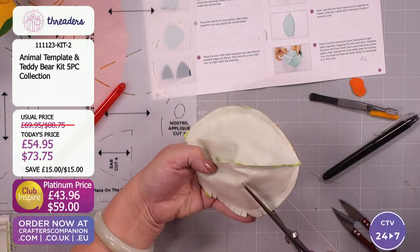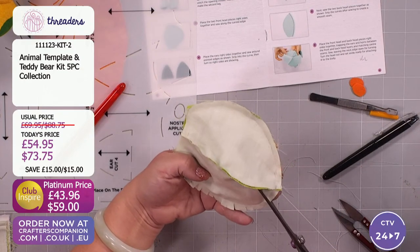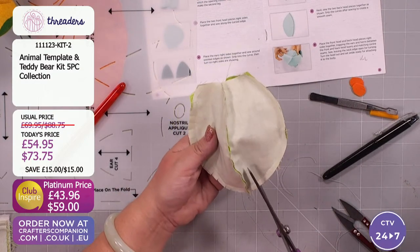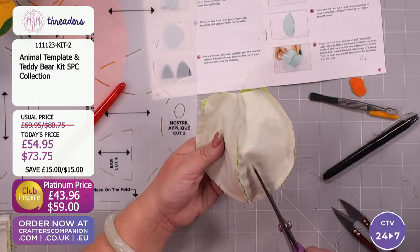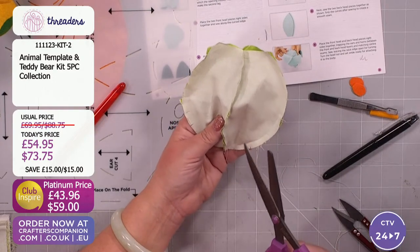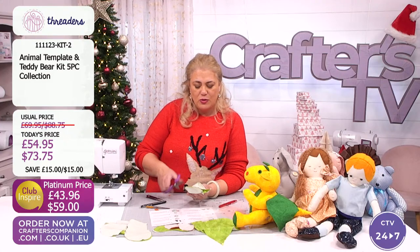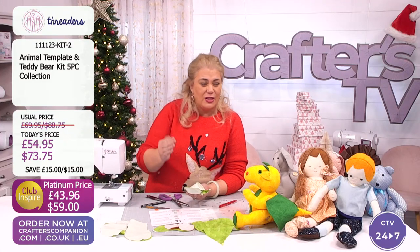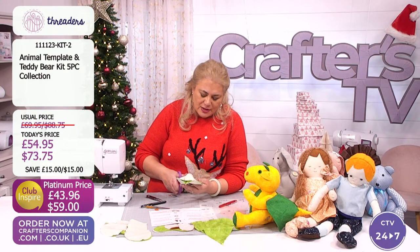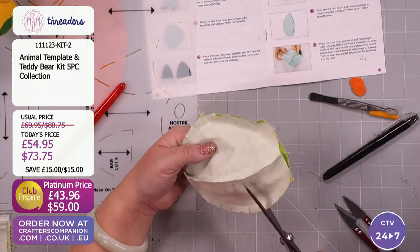So I'm just going to go around here with those little cuts. You can do it either way. You could trim the edge close to the stitching line, or we'll just do it like this. And what will this do, Becky? It just means that when you turn it round the other way, everything lies flat. Because you can imagine, if you turn this round the right way now, there's all this outer fabric that's got nowhere to go, and it makes little folds that will be inside the thing that you've made. By doing this, it creates a little bit of ease.